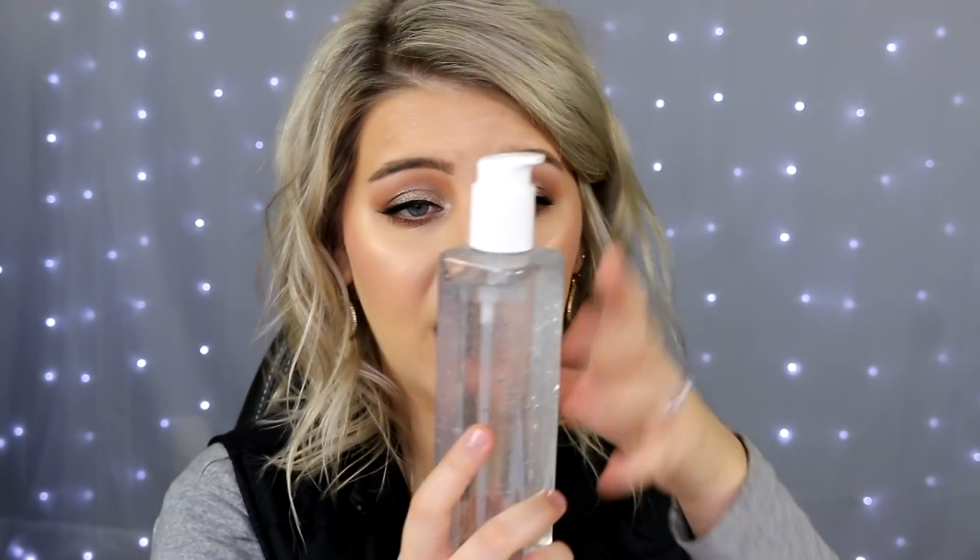So yeah, I didn't even use that much of it. I just didn't even want to test it because I don't want to put this on my face. If there's that much alcohol in here where I smell it and it actually feels sticky like alcohol to the touch, and the consistency actually looks like it, I don't want to put it on my face.